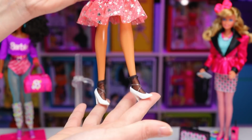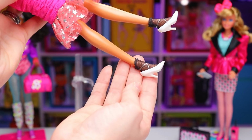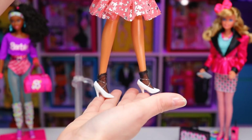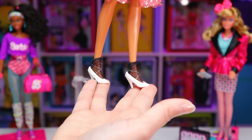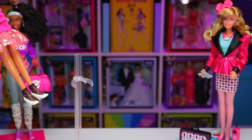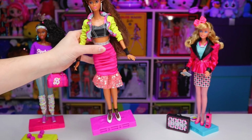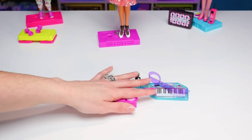And finally, to complete the rest of her party look, she's wearing some black anklet socks, and it's that same meshy material as her wrist warmers that were not wrist warmers, and some small white heels, which are still being held onto her by the little rubber bands because I don't want to lose them. And once again, she's got that same slight bend to the right foot that the career Barbie had. At this point, I think it's like a resting pose. Skipping articulation, since she's got the same body as the other two dolls, we can move on to her accessories.